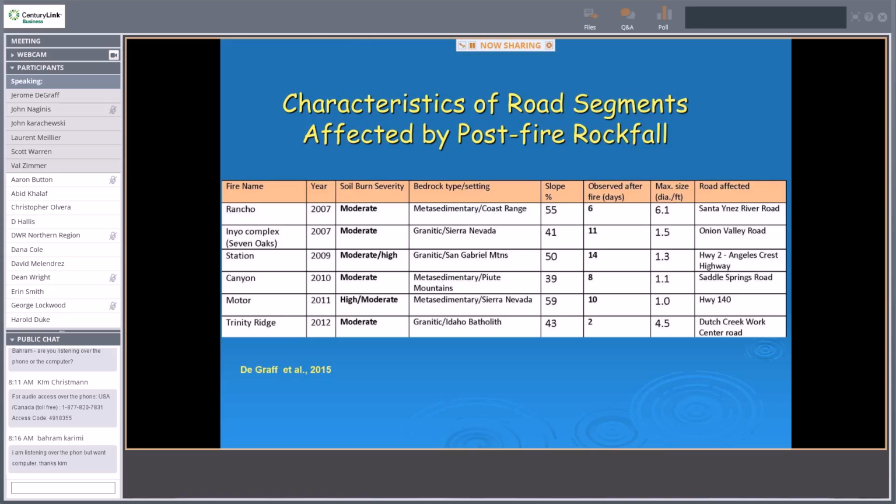Soil burn severity is something that's now routinely done for wildfires. This is where they use satellite imagery to compare pre-fire and post-fire images and look at the reflectance difference to identify where the vegetation has been completely burned, partly burned, or just slightly burned, or not burned at all.